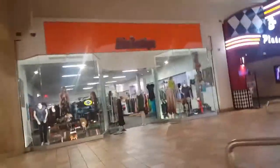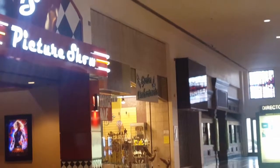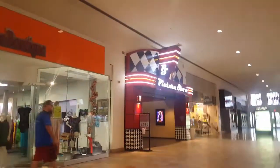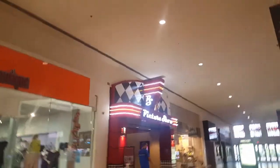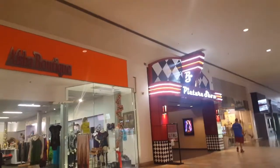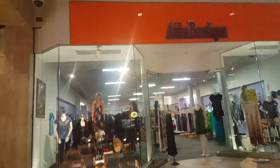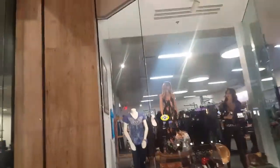Now let's go up the stairs, getting a workout now. Down there, there's a couple of other abandoned places, including that place right there. You could also tell it used to be another Journeys, Journeys Kids or regular Journeys. I don't know, but right there is also what I would call an anchor. The mall calls it an anchor, which is called Picture Show Theater. And here's a mom and pop boutique. Also, almost looks like the creepy lady from Daniel's Jewelers.